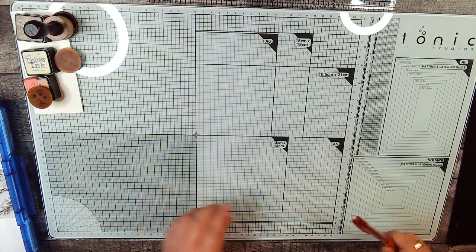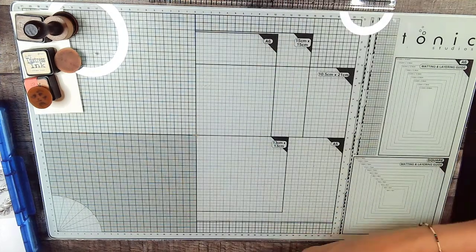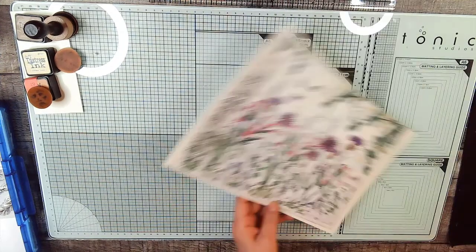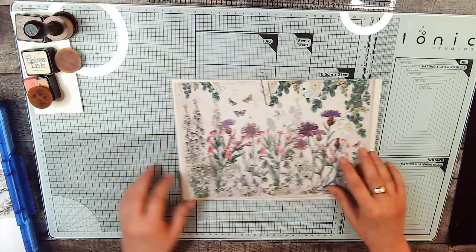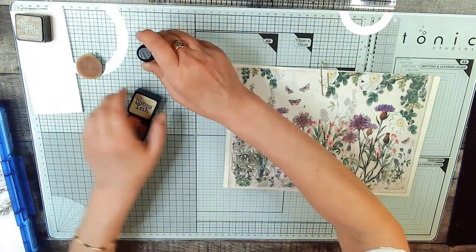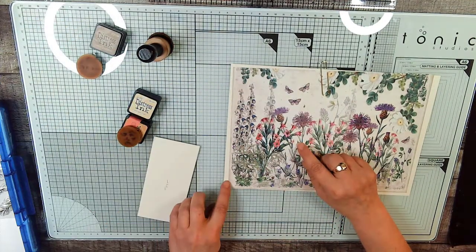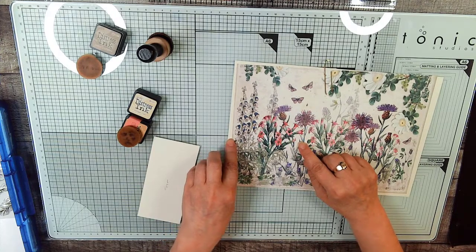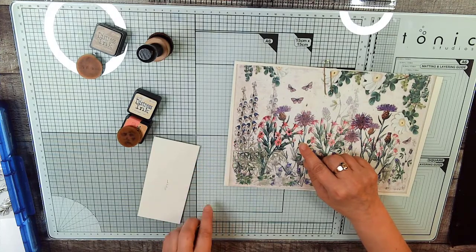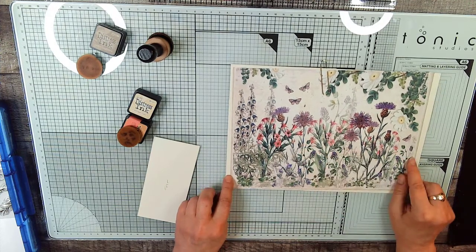Who knows? So the first thing we're going to do, I've already cut out the page papers, but I didn't ink them because I wasn't sure what color. So let's take a look at some of the choices that I've selected. I decided to go with the colors around the edges that are there already on 2 sides, which I don't necessarily like to leave just on 2 sides.